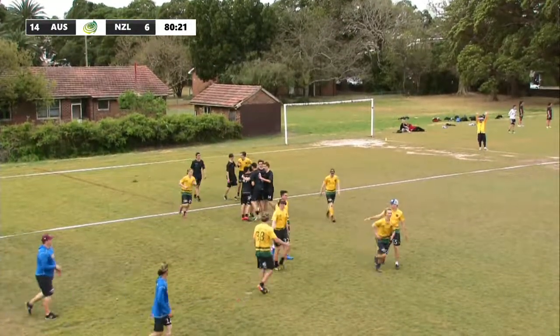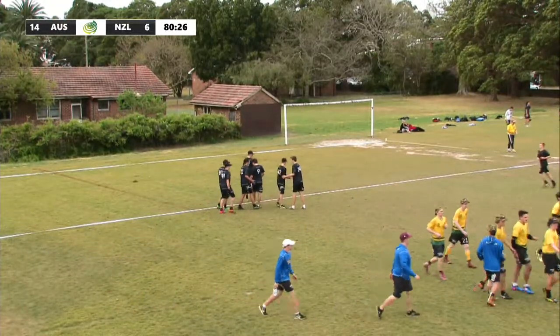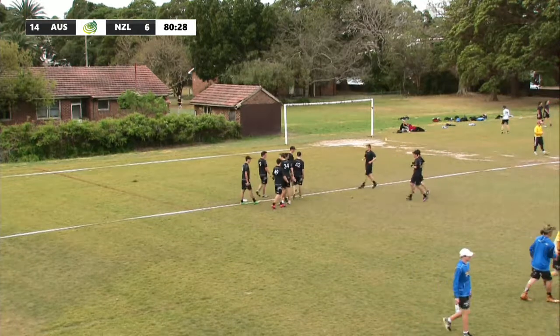That is time cap as well. It doesn't matter either way. It's game to 15. Nonetheless, it is 14-7 at the moment. Australians with all the cards, really.